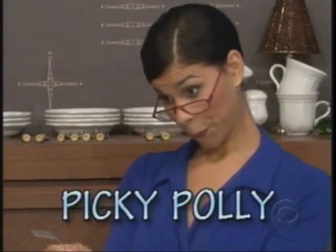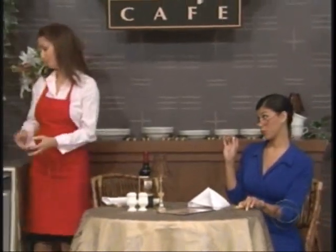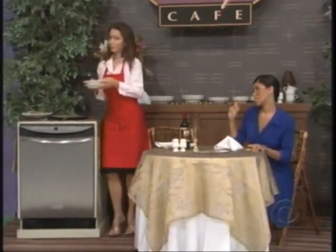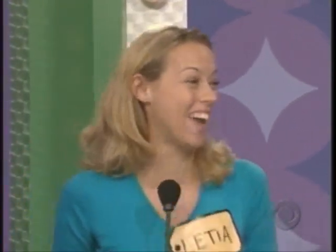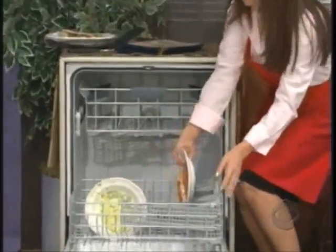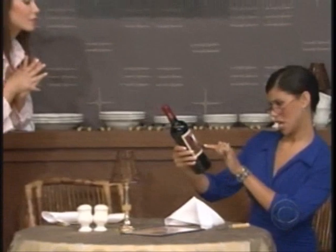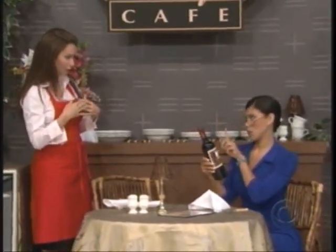Let's see the Showcase. This Showcase spends an embarrassing few moments in a restaurant with Picky Polly. Now, Polly is so picky about making sure things are properly cleaned that she makes the server load dirty plates right in front of her into a new dishwasher. Oh, yeah! Nice! This stainless steel 24-inch built-in dishwasher features a noise insulation package and self-cleaning filter.